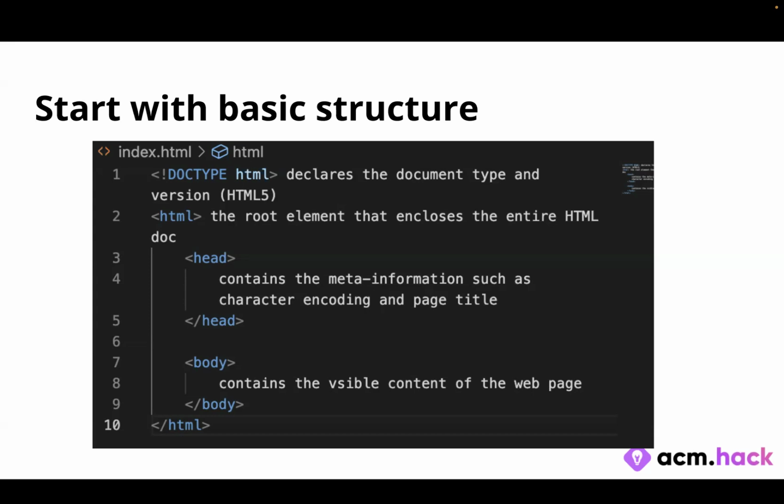So it will come together to show. Later we will go through this and show you how it looks all together. So at the top, we also see this, which is doctype HTML. It just declares the document type with version HTML5.